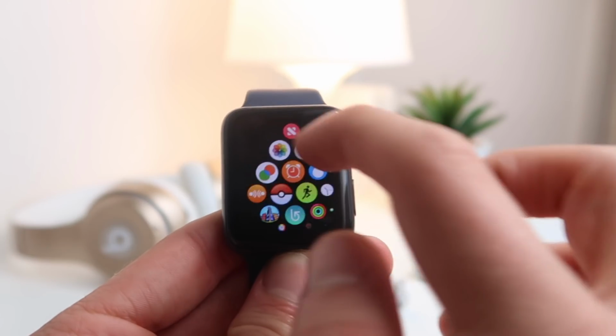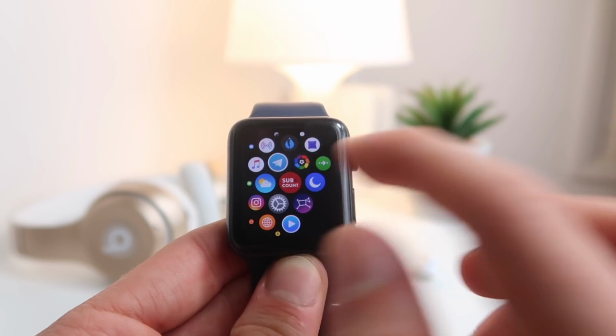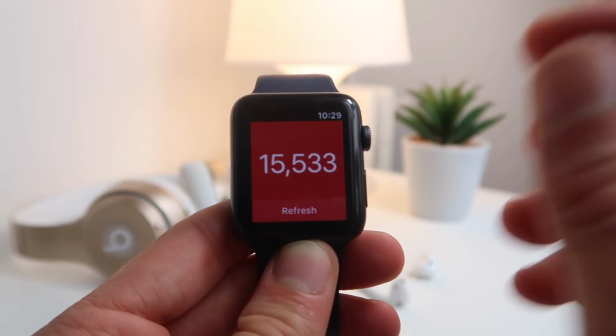The last change that I can see in the software update is that it's simply much, much snappier. Apps, for example, Subcount, open instantly.